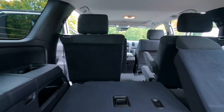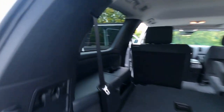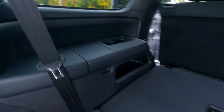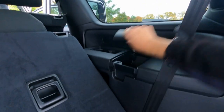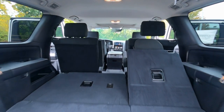But once you do that, tremendous amount of space in the back of the Sequoia. Cup holders on the side here, storage compartments over here, storage compartments underneath here, and then the same thing over on this side with cup holders and storage compartments back there. So plenty of places to put your stuff in the back of the Sequoia.